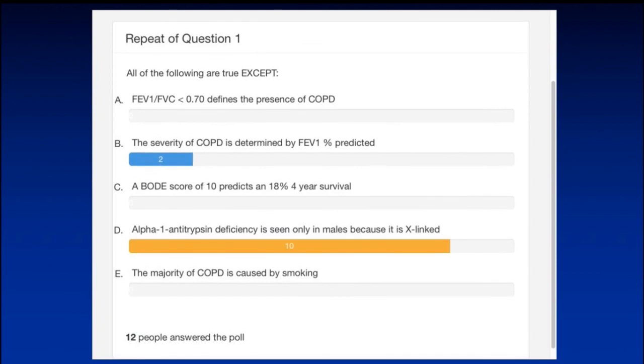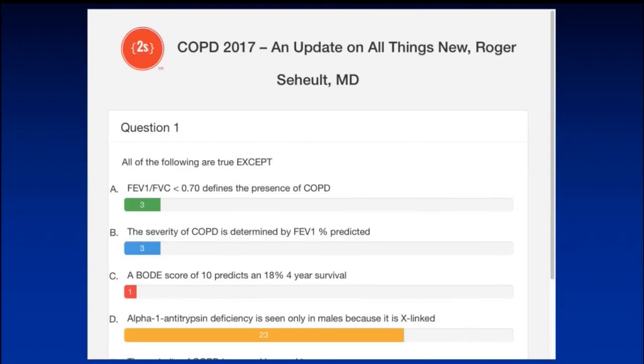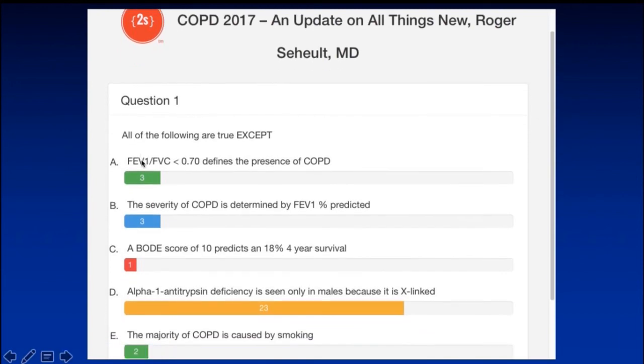Okay, so it's not 100%, but it's certainly on its way to going to 100%, and that is correct. So alpha-1 antitrypsin is an autosomal recessive gene that causes COPD early in life. So think about this in your 40 or 50-year-old, not who has COPD because they've never smoked, but who is getting COPD much earlier in life because they smoke, okay? And the severity of COPD is actually graded by the percent FEV1 predicted.